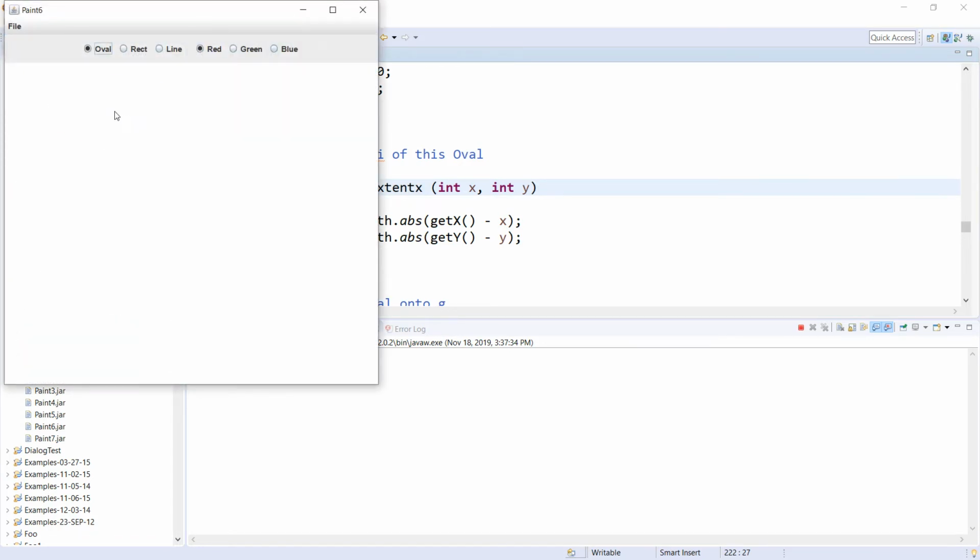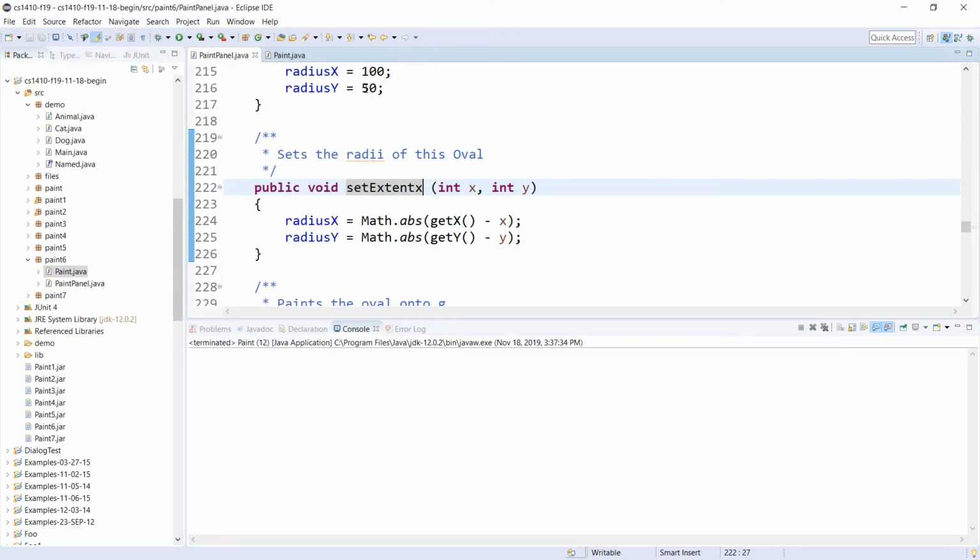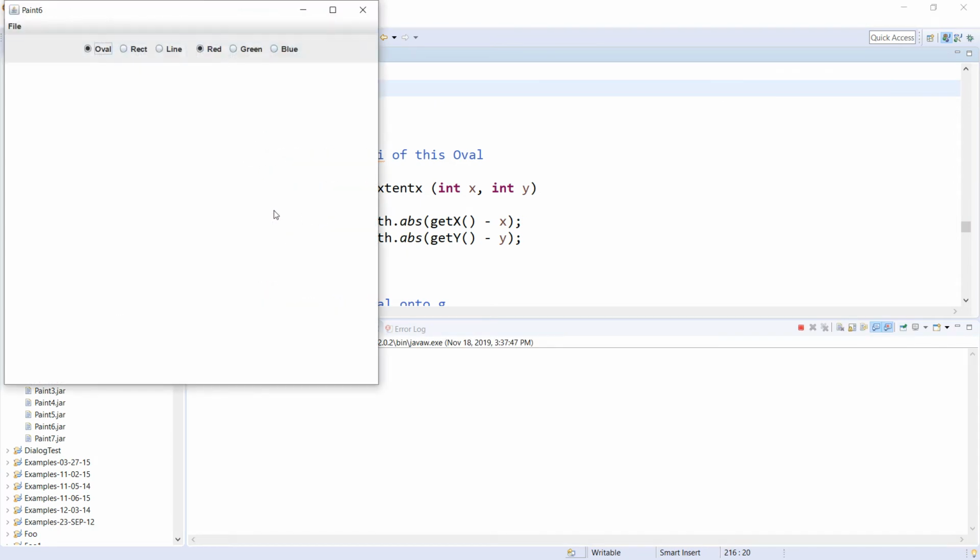I will do it now. I'll click. Let me go back to the way I had it. I'm going to click and drag. Okay, what's happening there? We're calling the set extent method, and nothing is happening. How can we call a method that's not there?